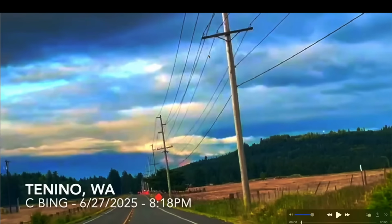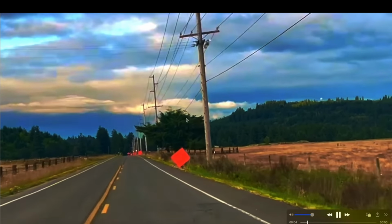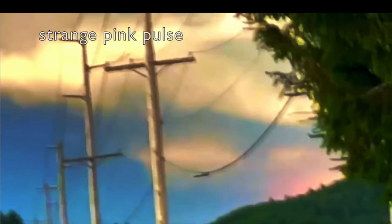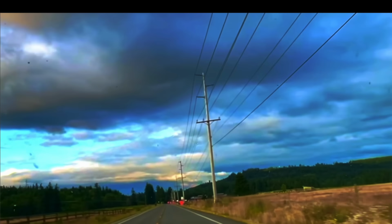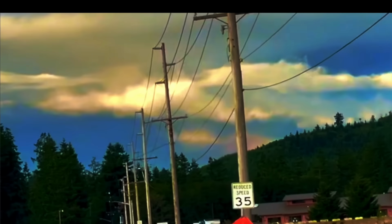And speaking of energy, here's a weird one for you. Going to Tenino, Washington, 6/27 of 2025, last night at 8:18 p.m. Watch up here on the top of this hillside. You're going to see a strange pink pulse. That's what compelled them to take the video. What in the world is going on there? Are you serious right now? You can see it from way back here, probably 2 miles away, just over the top of that hillside right there, once again in Washington.